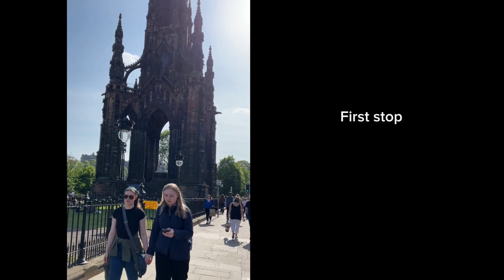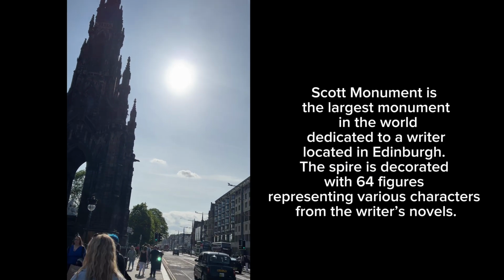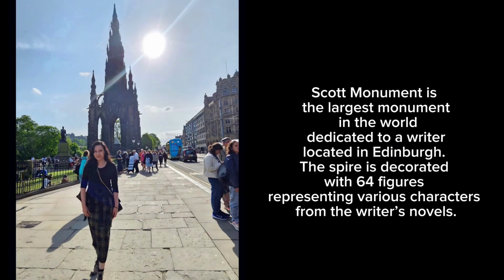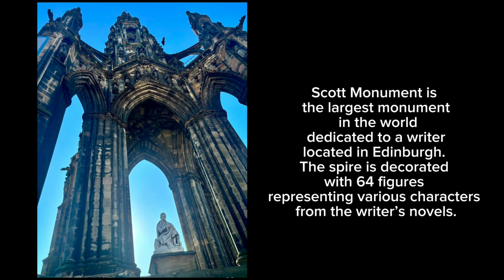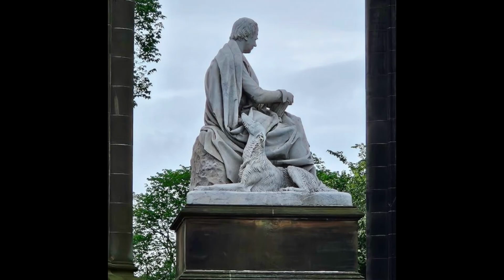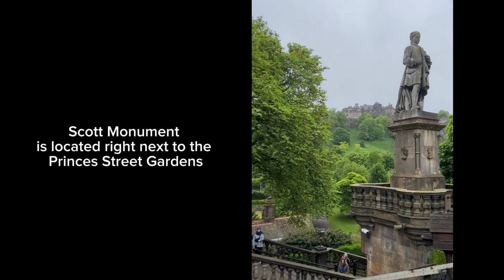First stop, Scott Monument. Scott Monument is the largest monument in the world dedicated to a writer, located in Edinburgh. The spire is decorated with 64 figures, representing various characters from the writer's novels. Scott Monument is located right next to the Princes Street Gardens.